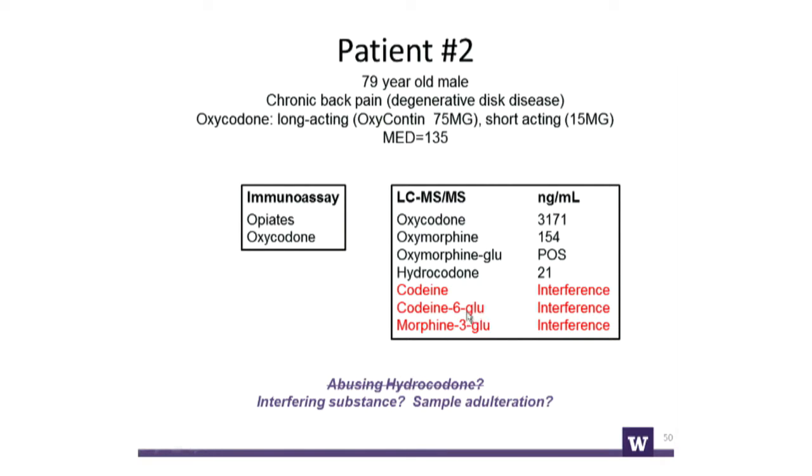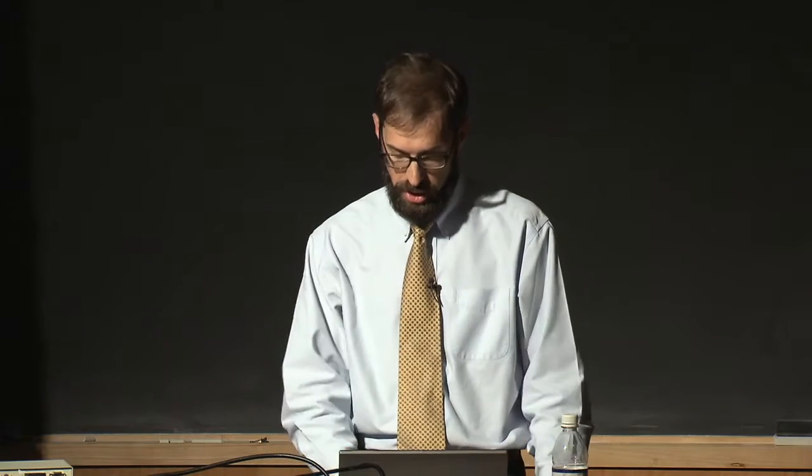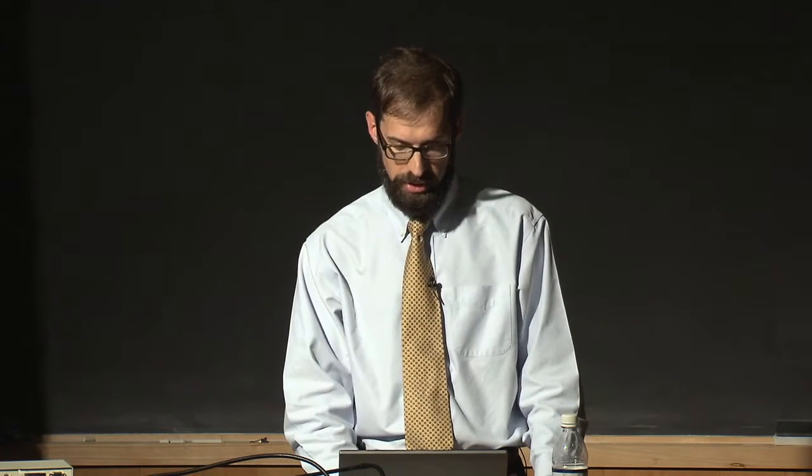The codeine and the codeine 6-glucuronide is always interfered with by oxycodone because there's an oxycodone metabolite that Jane Dickerson, who's in the audience and from Children's, spent a lot of time trying to figure out what it is about the oxycodone metabolite that interferes with codeine. We were never able to figure it out. So we're still left with patients who take a lot of oxycodone, and we can't tell if they're taking codeine or not. And the morphine 3-glucuronide, this is just something that is causing ion suppression. It's a matrix interference, and there's nothing that we can do about it except tell you we're never going to be able to give you an answer, which again is completely unlike any immunoassay.